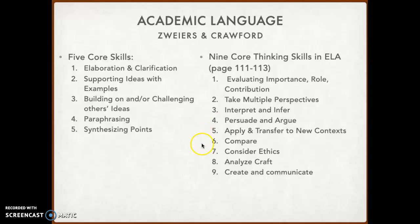They should be able to compare the content of one piece to another piece and to other ideas. They should be able to consider ethics of decisions of characters or decisions of the author. They should be able to analyze the craft and devices within a text and create and communicate using language.